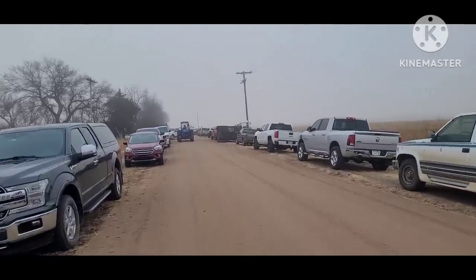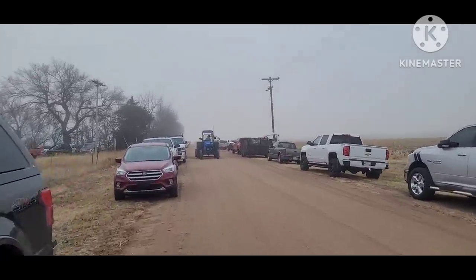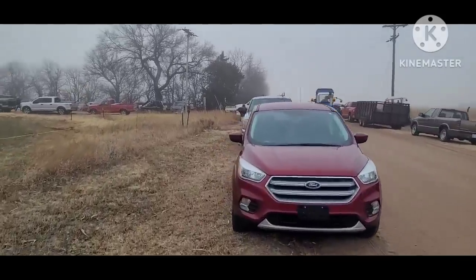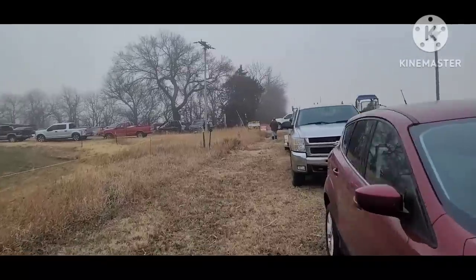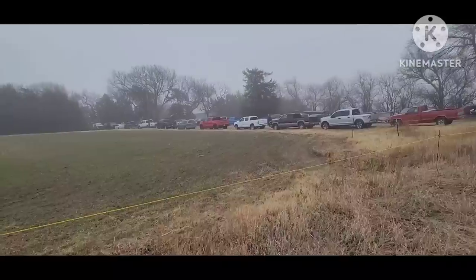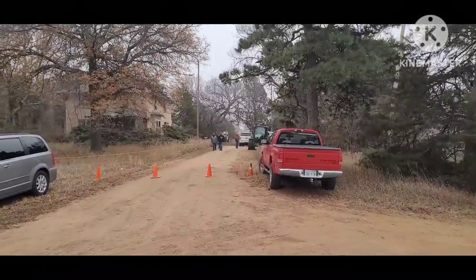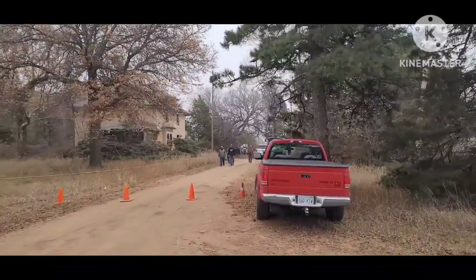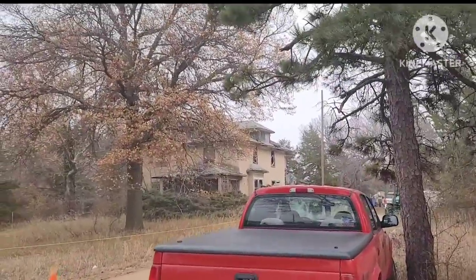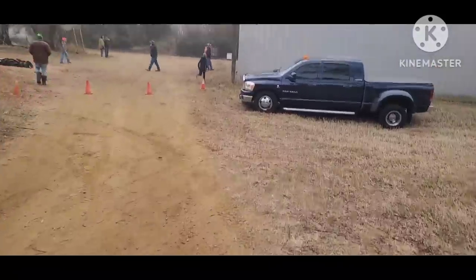Today we're out in Hutchinson, Kansas. Big farm auction, lots and lots of people here. This is a really old farmstead. Hard to see through the fog, but the city's grown up to within half a mile of this place. Huge estate. They said there's tons and tons of stuff here. There's the old abandoned farmhouse. Don't see too many stuccoed like that.